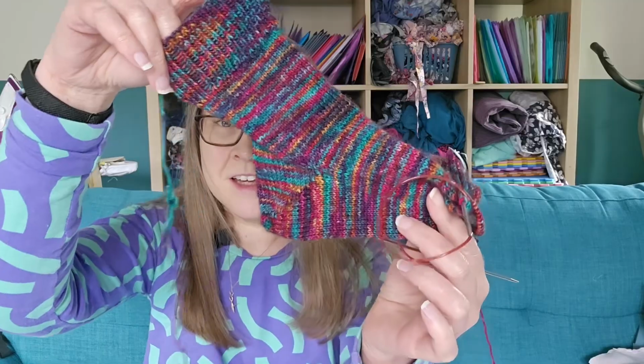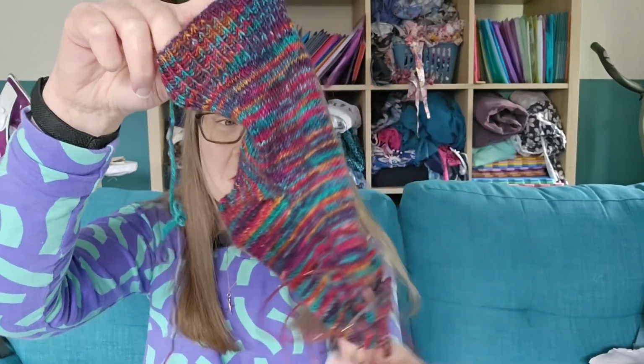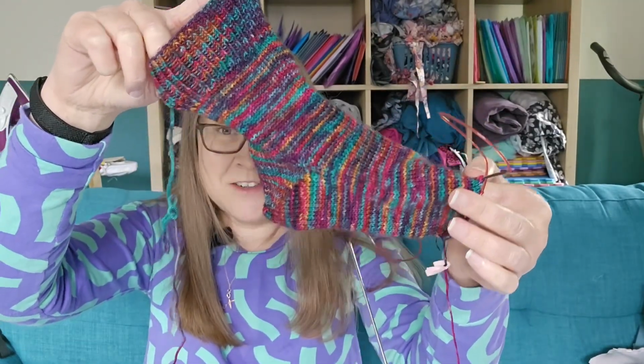But I decided to cast on a pair to put in my bag for when I'm on the train, when I'm going to work or when I'm going elsewhere. I also took it home when I visited my parents, because I didn't have a lot of bag space, so I didn't want to take the jumper that's WIP. So socks were an easy thing. I'm doing pretty well. I've probably only got another inch or so of the body of the foot, and then I will be decreasing for the toe.